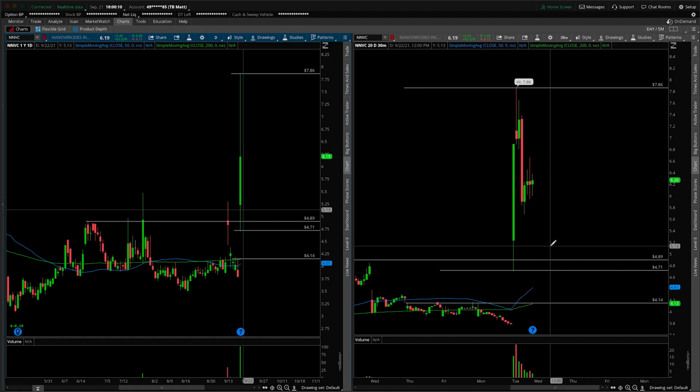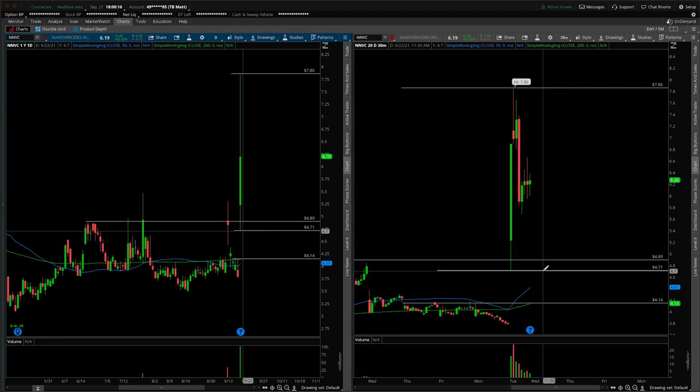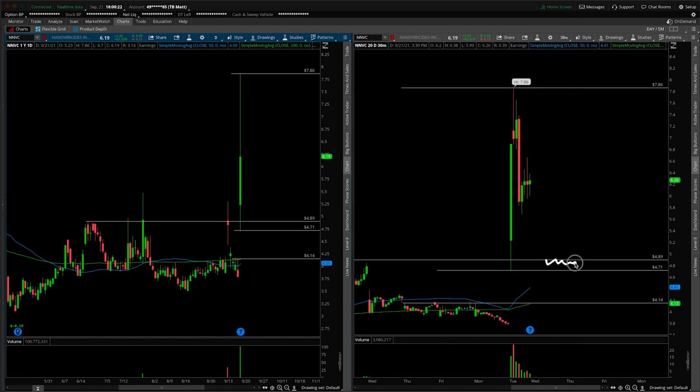Now, taking a look at the 30-minute, obviously on the 30 you're not going to really see what's going on in this lower wick here, but I would just treat this as a zone. Anything underneath $4.90 down to about $4.71, that's where you want to be extremely careful because if that breaks, it's likely we fill the gap back down towards that $4.14 mark.